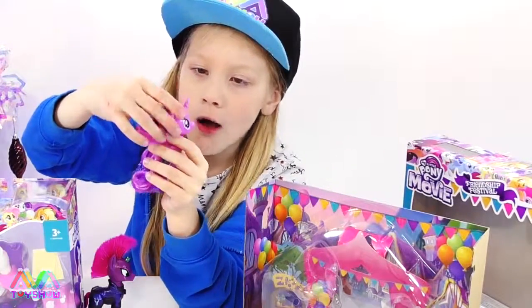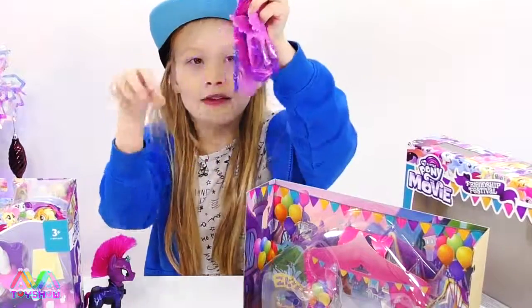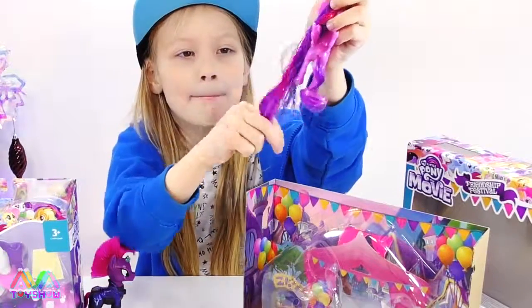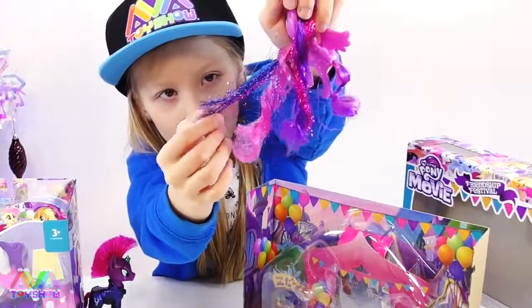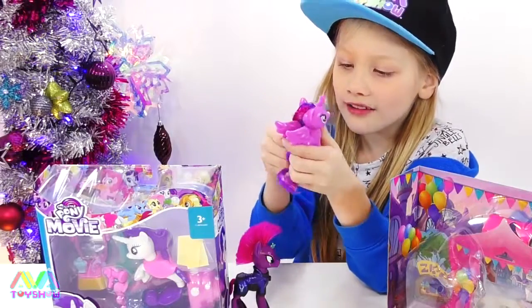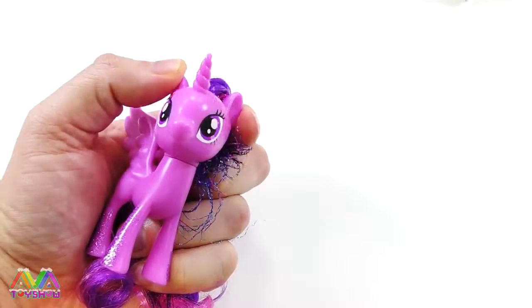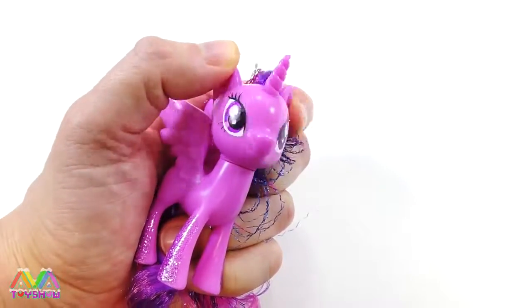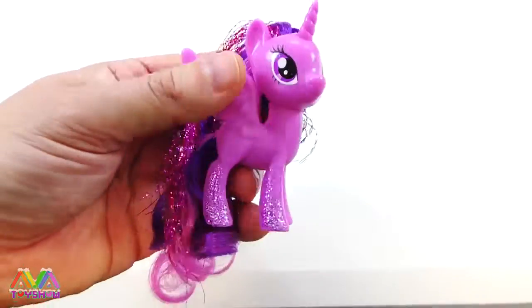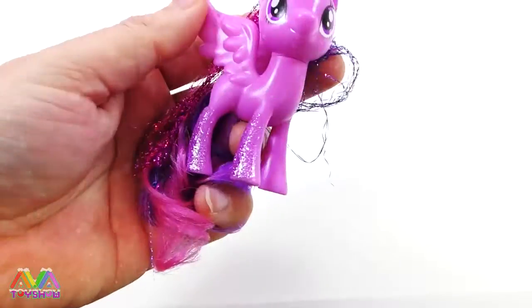I love her purple eyes. Look at her purple eyes. And her hair is just amazing. It's got sparkles in it. It's got blue, pink. The hair feels soft. Oh, her head moves and she's got a horn. A purple horn. She feels a little bit hard and squishy.